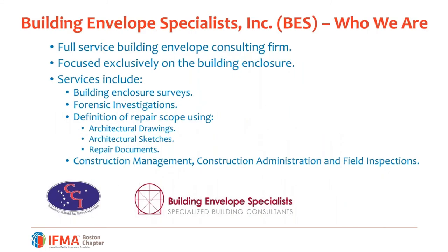So Building Envelope Specialist is a consulting firm that focuses exclusively on the building enclosure. Our services include building enclosure surveys, forensic investigations, definition of scope using architectural drawings, architectural sketches, and repair documents. We also do construction management, construction administration, and field inspections.